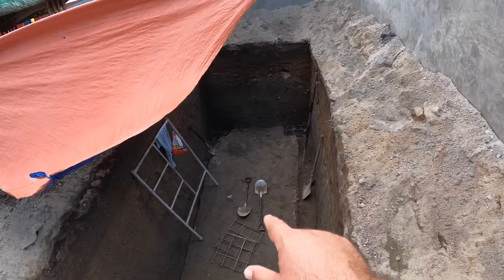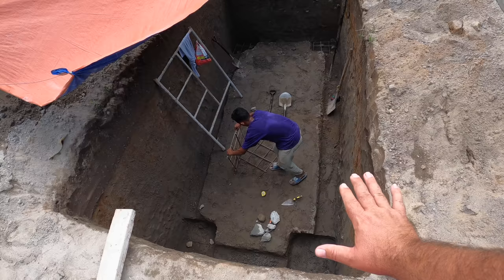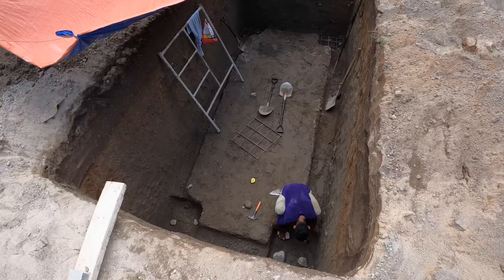So the next step is to get the foundation walls, get these footer cages down there. They're gonna place the actual rebar for the column, and then start running the foundation rebar for the walls on the sides as well. All right, these guys are cruising right along today.